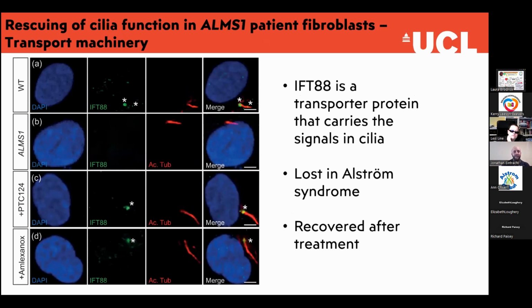We looked at a specific transporter protein known as IFT88, and that's involved in transporting the signals up and down the cilium. And this is this nice green dot. You can see in the top panel where the white asterisk is, there's a large dot here and a small dot just to the right. And you can see that it sits nicely at the base of the cilium and then also along the cilium, showing that it works both at the base and in transport, taking things up and down.